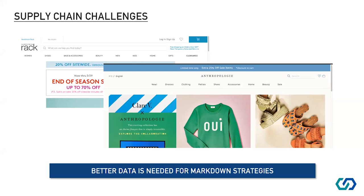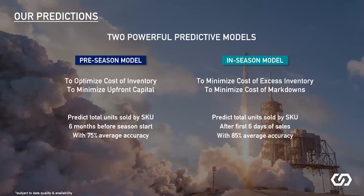Yeah, so we have different offerings, but at this time we've pinpointed two that we believe can create the most value and the biggest impact for brands. We have two models that we use for predictions. On the left is the preseason model, where we predict sales down to the SKU, color and size 6 months before the season starts. The goal is to help customers optimize their cost of inventory and minimize the upfront capital that would be required. Our predictions for the preseason model average about 75% accuracy.